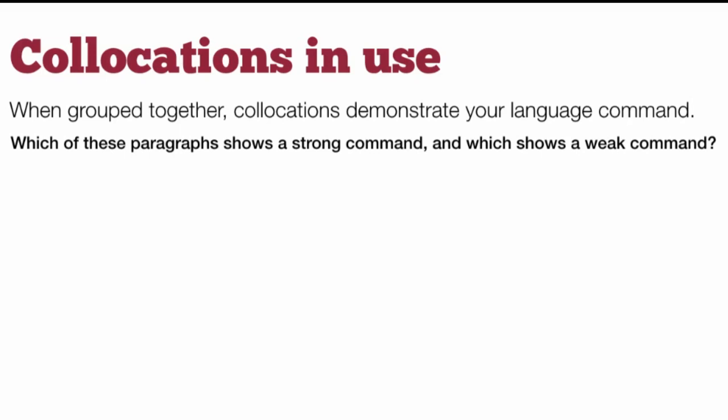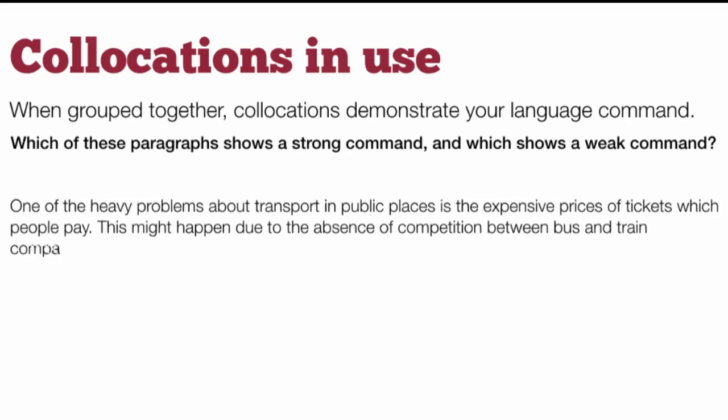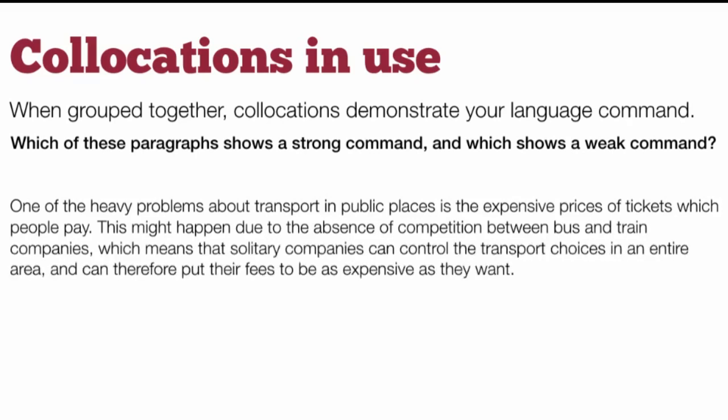So first of all, one of the heavy problems about transport in public places is the expensive prices of tickets which people pay. This might happen due to the absence of competition between bus and train companies, which means that solitary companies can control the transport choices in an entire area and can therefore put their fees to be as expensive as they want. Now let's have a look at the second paragraph.